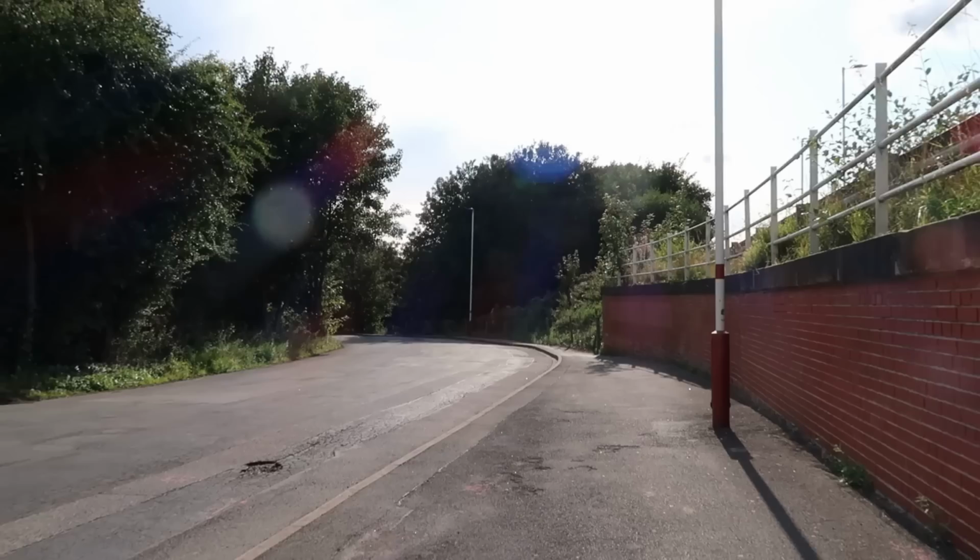So the first time I came to Pontefract, I went to Pontefract Castle. The second time I went to Pontefract Park, and now the third time I thought I'd go back to Pontefract Castle, because it is pretty close to Pontefract Monkhill station.